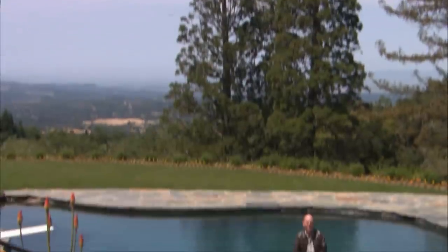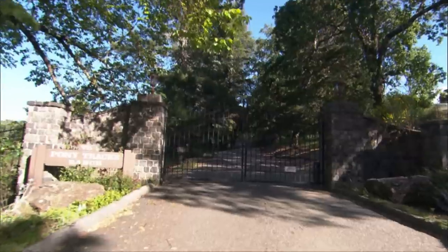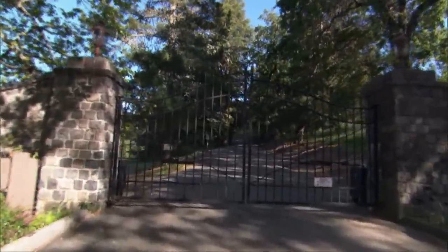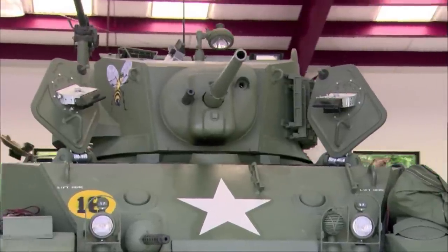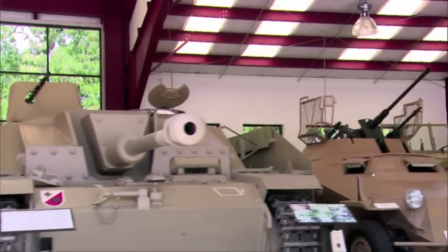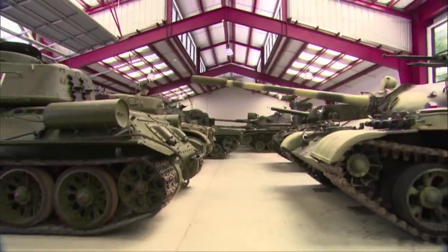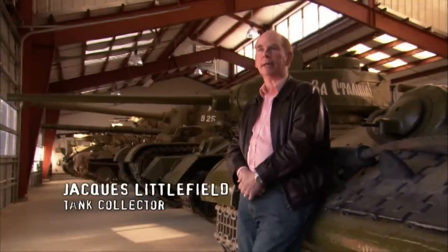This is Jacques Littlefield. He's assembled one of the largest private tank collections in the world, and it's on display in Portola Valley, California. The collection at this point has approximately 220 vehicles. Most of them are combat vehicles as opposed to soft-skin vehicles, and about 65 are actual battle tanks.